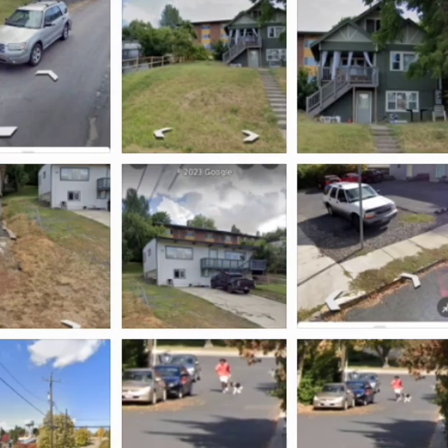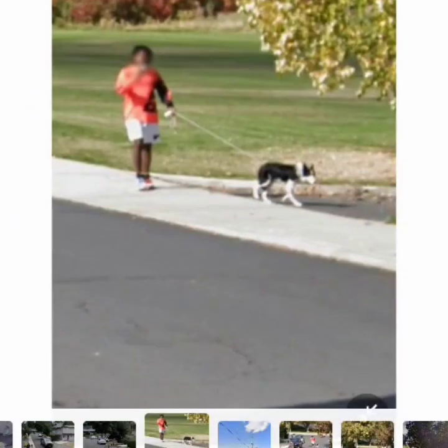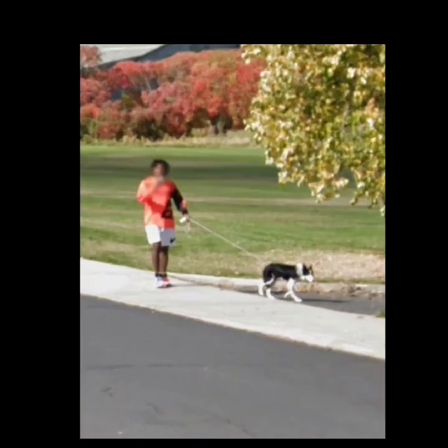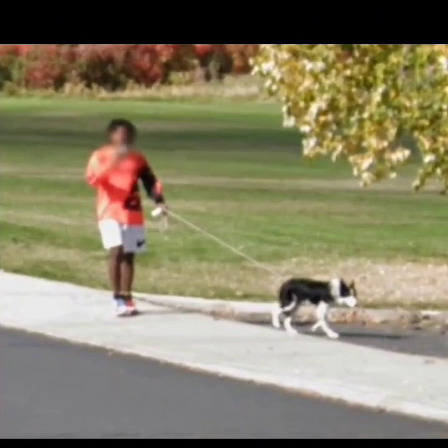Do you remember the girl talking about who lived there? There was an African American man who had a black and white border collie. Well, this is who I'm assuming this is. That is a border collie.